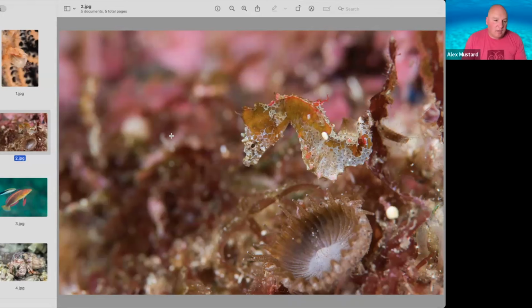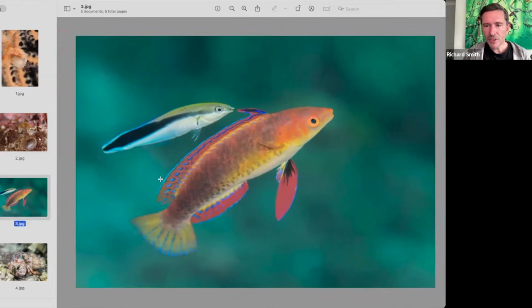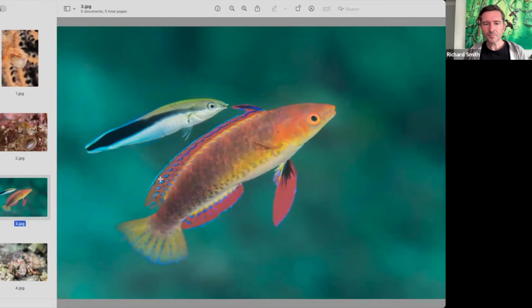So the next one looks like a behavior shot. Yes. Ooh, I don't know how much it's zooming in here, but this is, I think, one of my favorite photos.